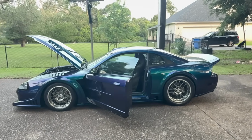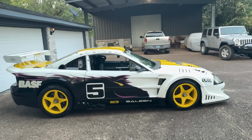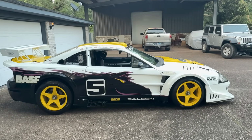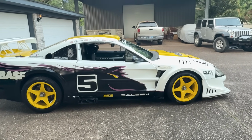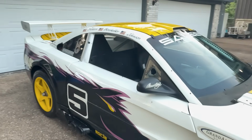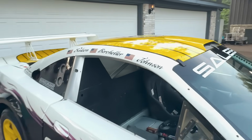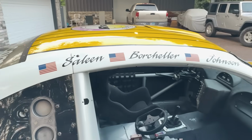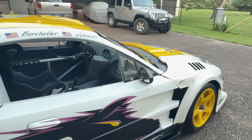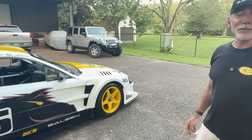And then to now go from this car to this car. Yes. This is the original race car, this new Edge body style that was raced at the 24 Hours of Le Mans. Steve Saleen, Terry Borchler and Ron Johnson are the ones that actually raced it. This is the original body. A lot of people don't know this, but this car is known as Christine. I've heard about that. It caught on fire and pretty much burnt to the ground, and they had to completely rebuild it, so they gave it the name Christine.